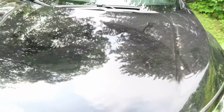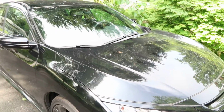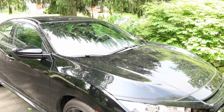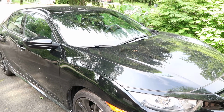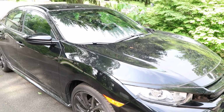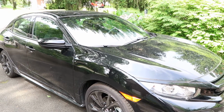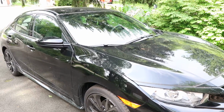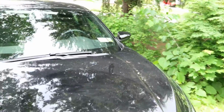Number four is pretty obvious. It's just because it's black. Now, with it being black, it looks pretty good, but not only does it look good, it also attracts a lot of dust. Everything else just falls right on this car, and it always looks like it's dirty, and you constantly have to wash it off, especially when things fall right from the tree.